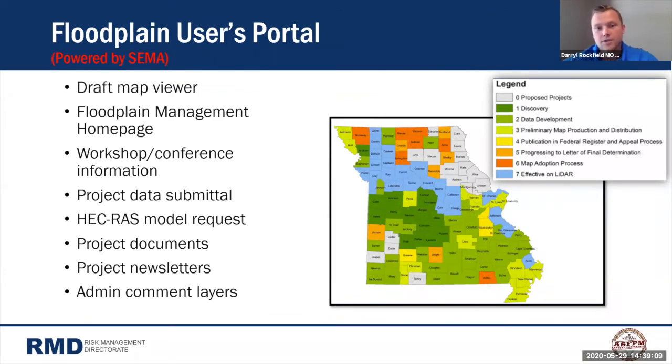And back in 2017, we desperately needed a way to organize and manage all of the outreach that we were doing for the state. That came to fruition when we developed our draft map viewer in 2017. It's maintained by our consultants and was our housing for outreach for draft maps and everything along with it. But we decided to expand on that.